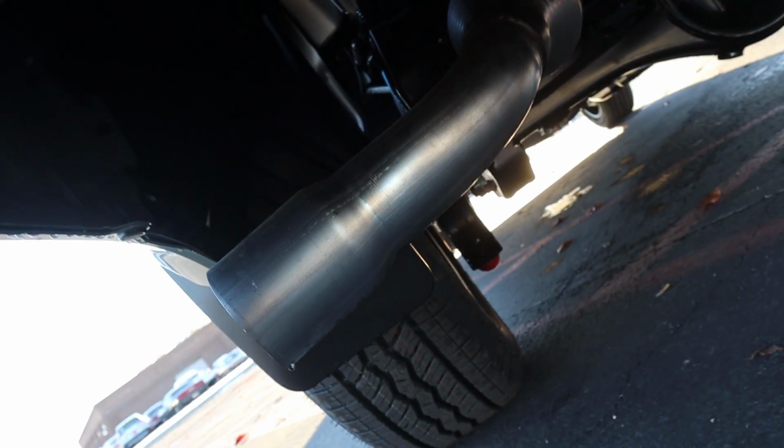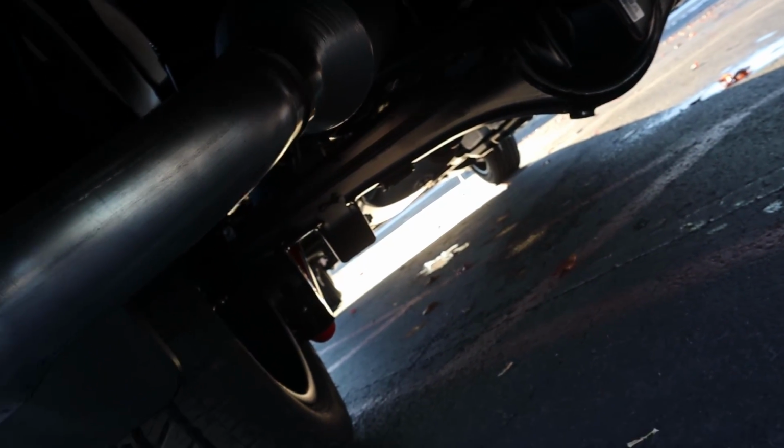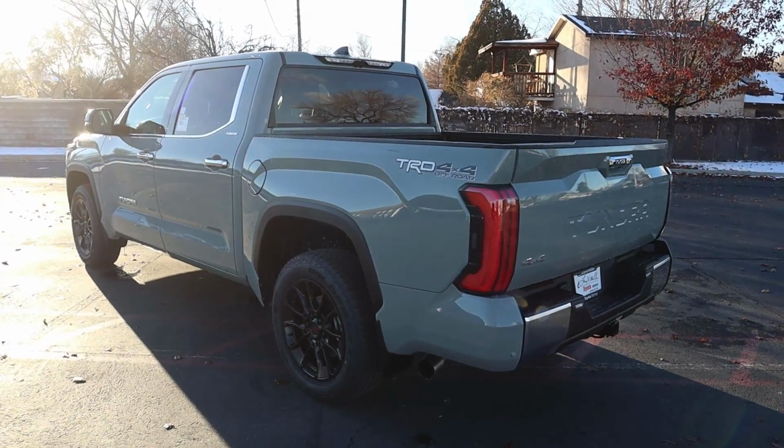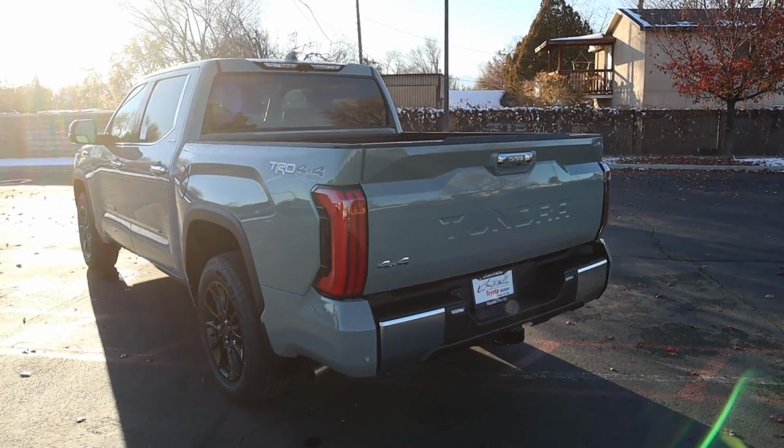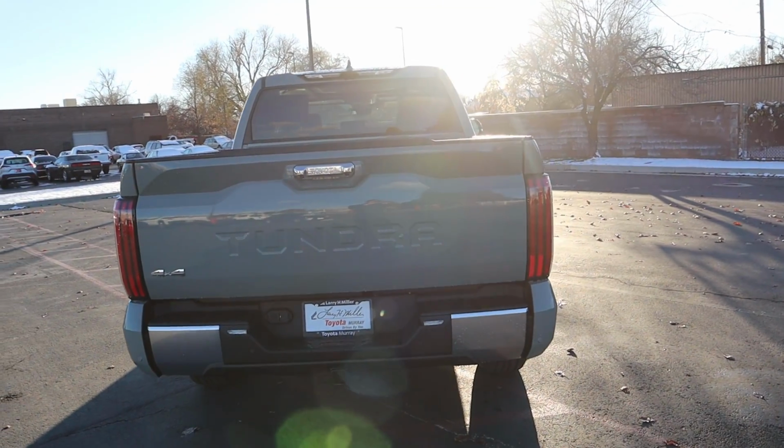Well, here's a look at the exhaust tip in the back, and then we have a solid axle here in the rear, and then we have a multi-link for the suspension, and then like I said, Bilstein shocks in the rear. And then when you put it all together, I do think that the new Tundra is a pretty handsome truck. I know that some people didn't like it at first, but I think it's growing on people.